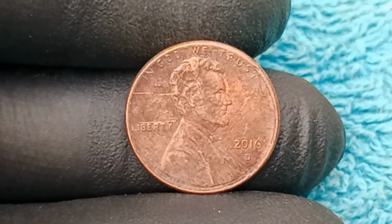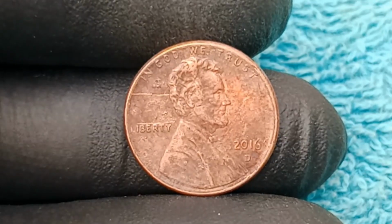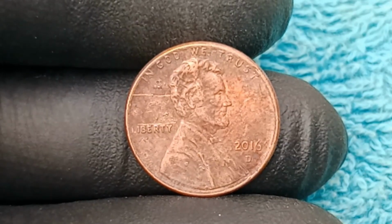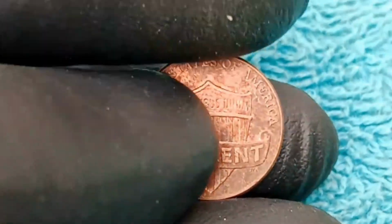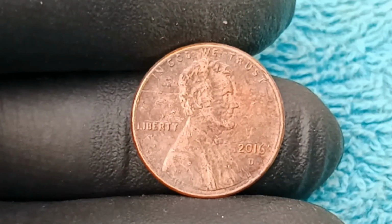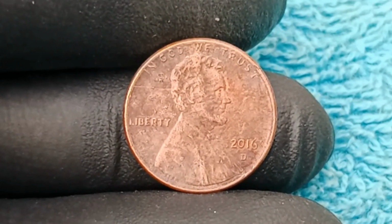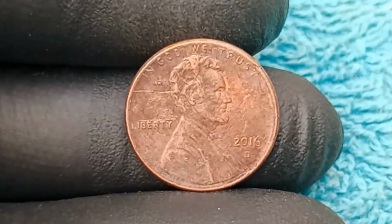For those inspired by this incredible story, the takeaway is simple: never underestimate the smallest details. Check your coins carefully, because the next great discovery might be lying unnoticed in your drawer or jar of change. Look for doubling in the letters, inspect the weight, and pay attention to mint marks, especially those from Denver, because you never know what extraordinary errors might reveal themselves.